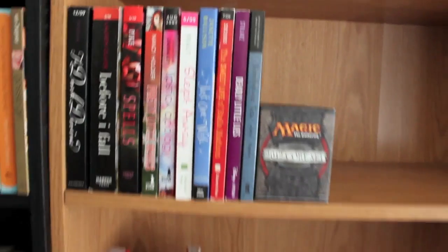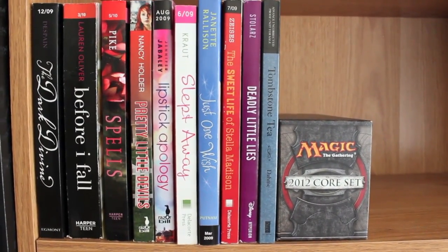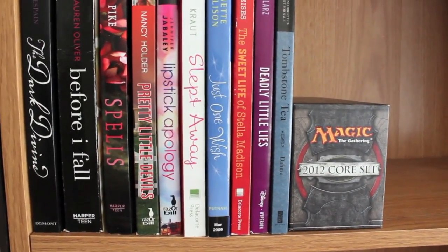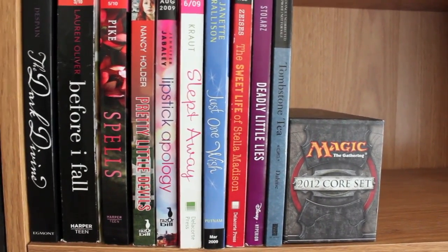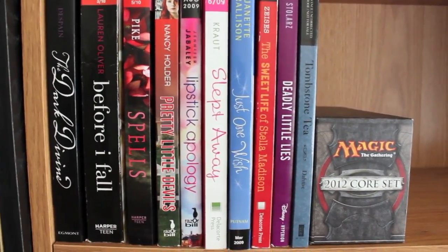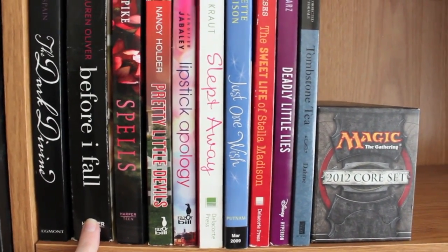For this final bookcase, I'm just going to quickly show you them because they're not novels, they're all nonfiction, or in this case ARCs. These are all of the ARCs that I have gotten over my 7 years of collecting books. Most of them I won in contests or traded other books for these ARCs. However, this one, Before I Fall, was sent to me by the publisher.